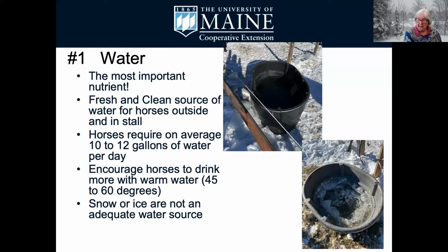Anything else you wanted to add, Beth? I just want to throw in, Donna, I remember reading that horses will drink up to 40% more water if they are given tepid water. So it's encouraging, and water consumption is very important in the winter to avoid impactions and gastric problems.